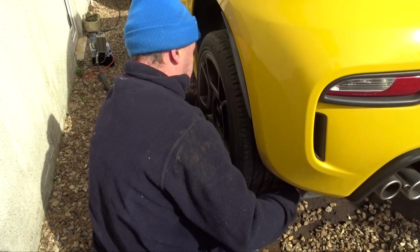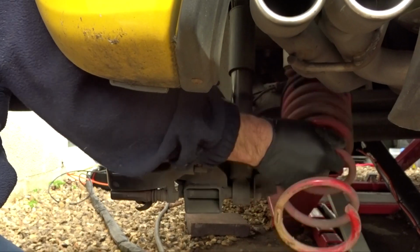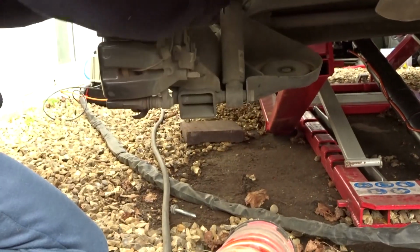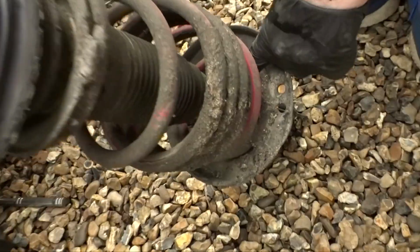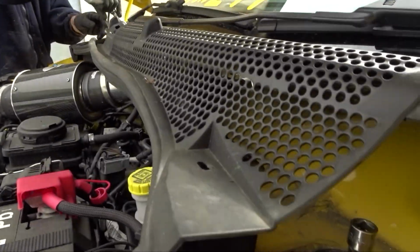Is that not good that it's not coming off easily? No. I've got a Fuzz Townsend thumb. Hey, look at that. Cool, that was easy. Is that all you have to do? Look at the state of that. Crud. But it's proving a bit difficult, so the scuttle's going to have to come out.